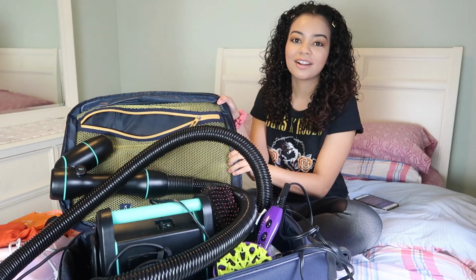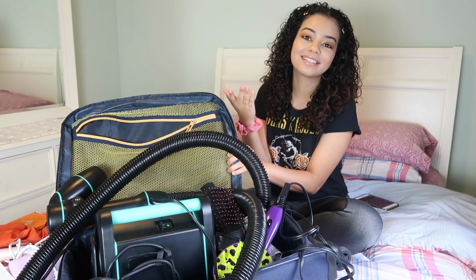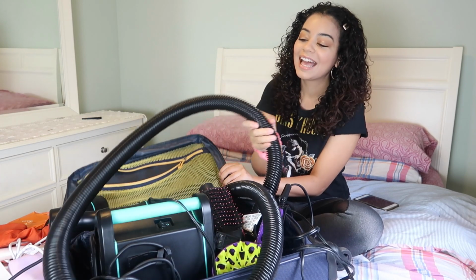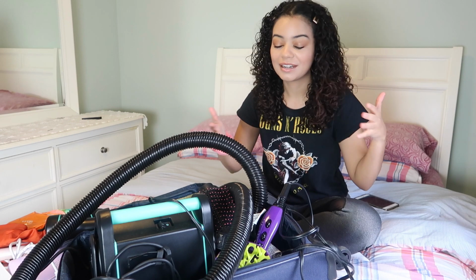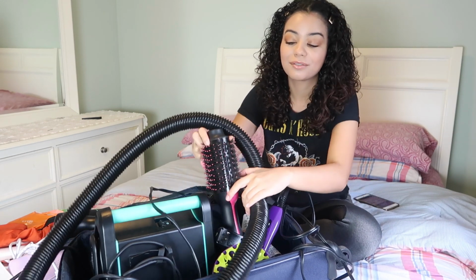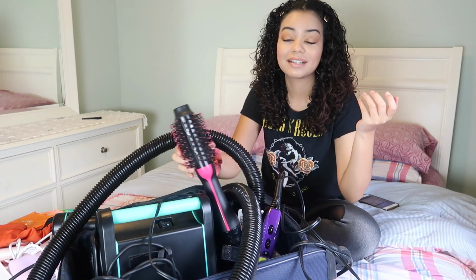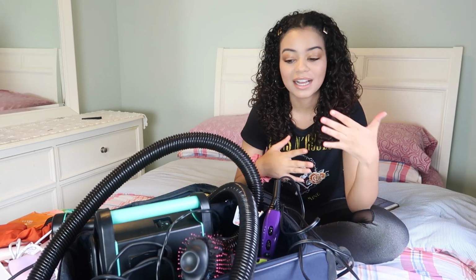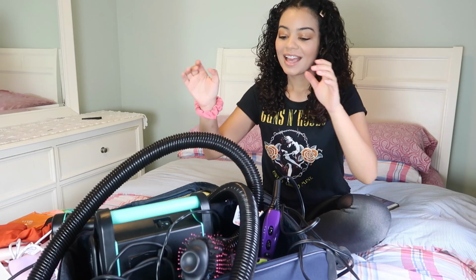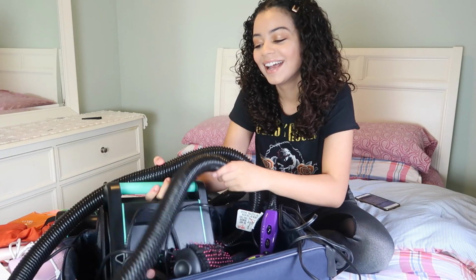So this is my carry-on. As you can see, obviously I'm not going to bring this big REVAIR, and there's a lot of tools in here that I'm actually not going to bring. Surprisingly, the Revlon I'm not gonna bring, and I'm just gonna tell you guys why I'm not bringing some of these. So I'm gonna start by telling you guys the tools that I'm not gonna be bringing to my trip.